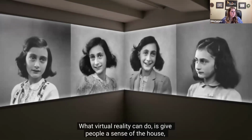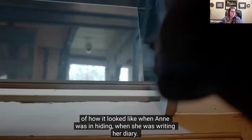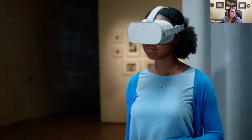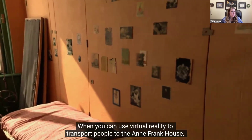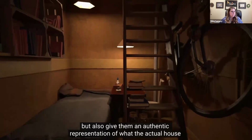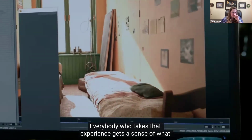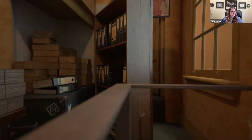What virtual reality can do is give people a sense of the house and how it looked when Anne was in hiding, when she was writing her diary. And all of a sudden, the space starts to tell the story. When you can use virtual reality to transport people to the Anne Frank house, but also give them the authentic representation of what the actual house looked like when the 8 people in hiding were there, I think that's where it all connected for us. Everybody who takes that experience gets a sense of what it must have been like for Anne, and I think there's no other way to do that than in virtual reality.